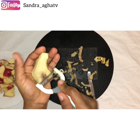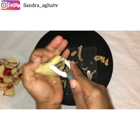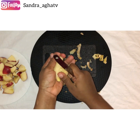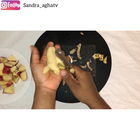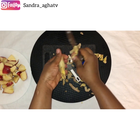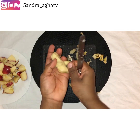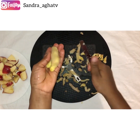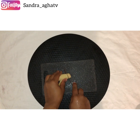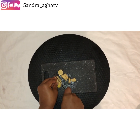So guys, I'm just trying to peel off the ginger skin because I don't need it. Some people like to use it with the skin, but make sure you wash it before using it. For me, I'm just going to peel off the skin because I don't need it. So I'm just going to wash it and cut it into smaller pieces also, just like this.